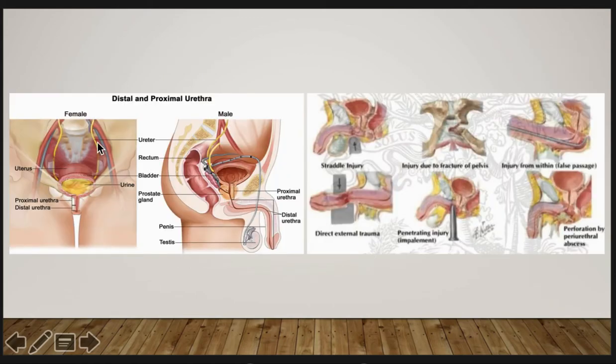So here is the anatomy, as you have already learned. In males, there are 4 parts of the urethra. It's also divided into 2, the proximal urethra and distal urethra. The proximal urethra is further divided into the membranous and the prostatic urethra. The distal urethra is divided into the bulbar and penile urethra.